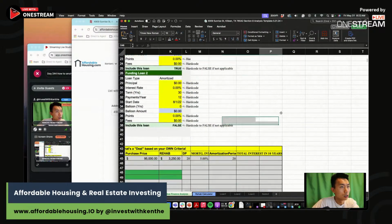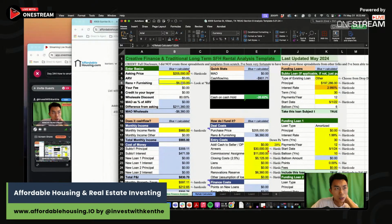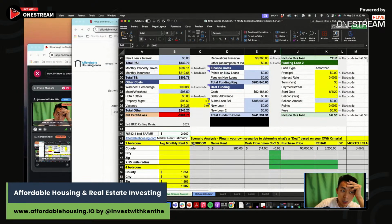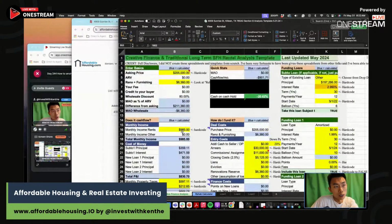Now that I got all the numbers in here, right? Let's go through this one more time. I got my purchase price. I got my renovations. I got my rent, which I have to take the lower of the two. And why is that, right? If you just went ahead and analyzed this property for $2,040, you would probably be grossly overestimating the rents you would get from this place by $400. That's the difference between cash flow and not cash flow sometimes. But you have to take the lower of the two because of the rent reasonableness test.